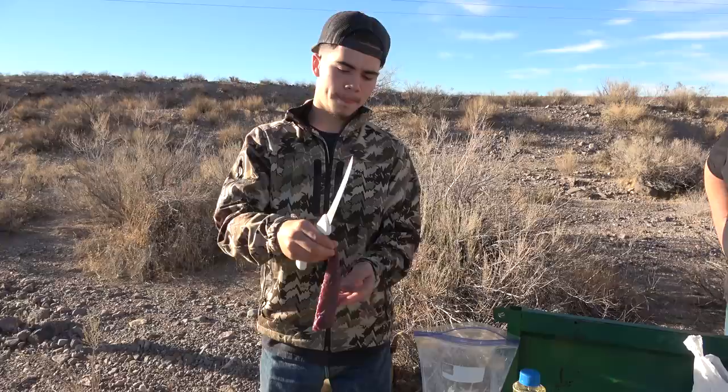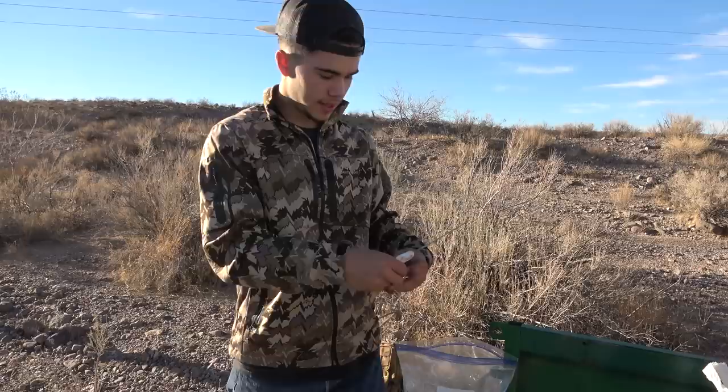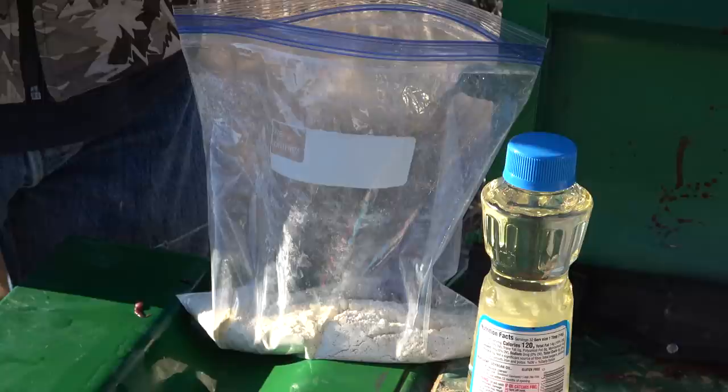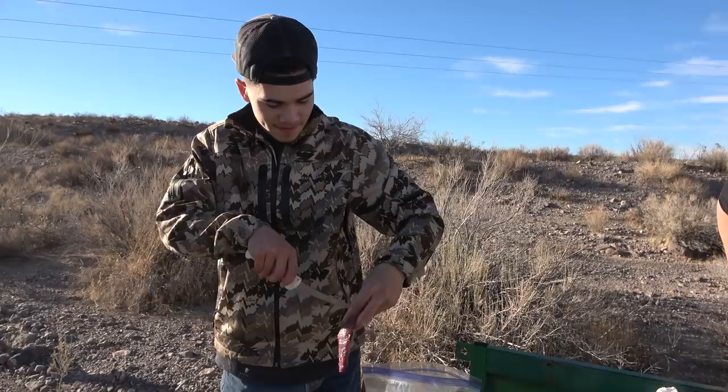All right, so we got the back straps. What I'm going to be doing to these back straps is cutting them into little bite-sized pieces. Then we got a whole back leg that we're gonna be cooking right now. Here's our flour mix. Little bite-sized pieces, just like that. It'll help them cook through a little bit faster, and it's just a little bit easier. You could pretty much make a little chicken tender out of this, but this is how we're gonna be doing it today.